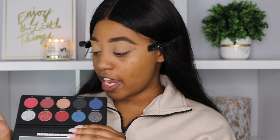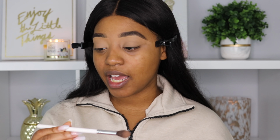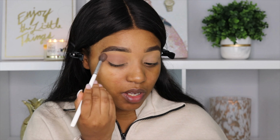I'm going to be taking the shade Foxy, which is this brown right here. Let's see how pigmented it is and see if this is going to show up on my skin tone. I'm just taking a Morphe JH30 brush, and I'm going to pack that on the lid. This shade is just a little bit darker than my lid shade, so it just gives me that perfect hint of brown. It's a very neutral brown shade, so I really do like this, and I feel like this would be a really pretty color to just add all over the lid. Add some big fluffy lashes and a natural lip, a natural beat, and it will be really, really pretty on an everyday basis.